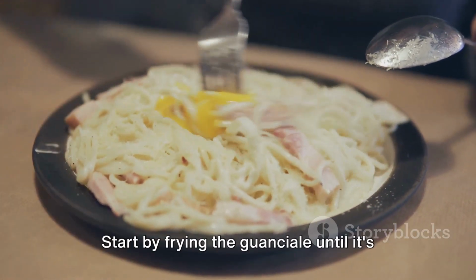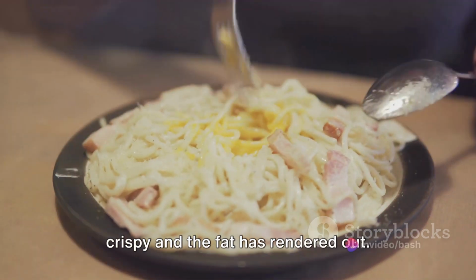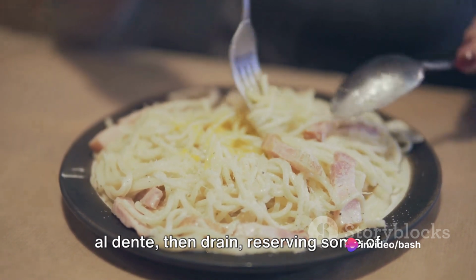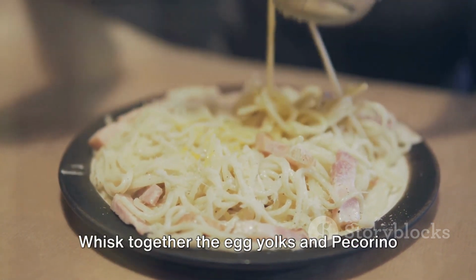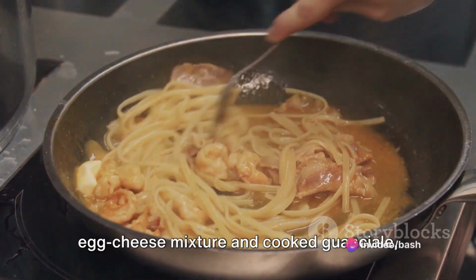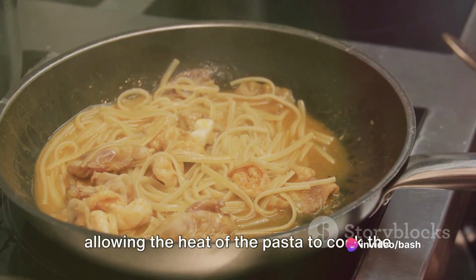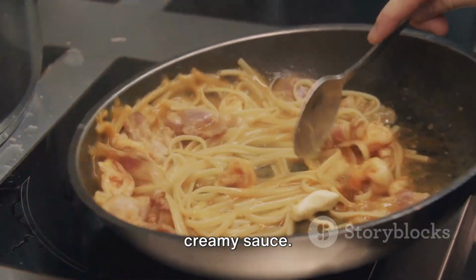Now, let's get cooking. Start by frying the guanciale until it's crispy and the fat has rendered out. In the meantime, cook the spaghetti until al dente, then drain, reserving some of the pasta water. Whisk together the egg yolks and pecorino romano, then add a bit of the hot pasta water to temper the mixture. Toss the hot spaghetti with the egg cheese mixture and cooked guanciale, allowing the heat of the pasta to cook the sauce gently. Stir until the pasta is coated in the creamy sauce.